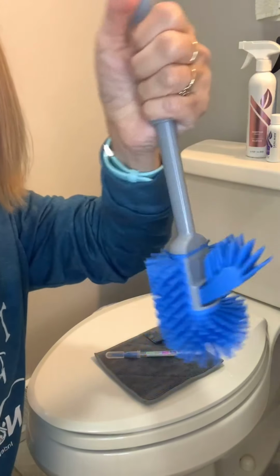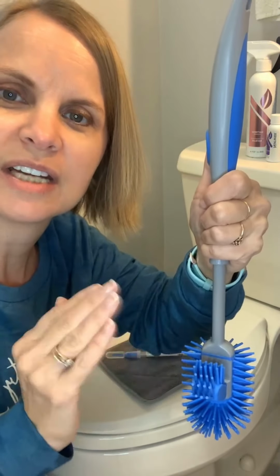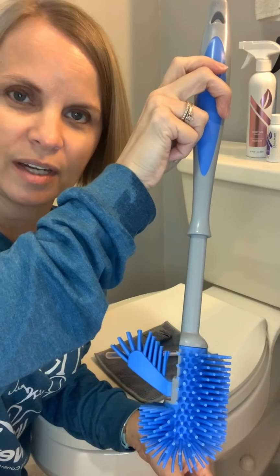And it has this awesome little caterpillar thing that sticks out that helps you get underneath the lip of the toilet. So I'm going to show you how that works really quick, okay?